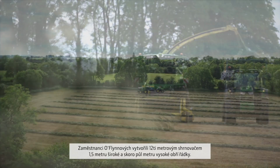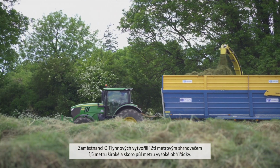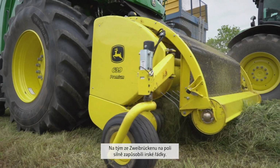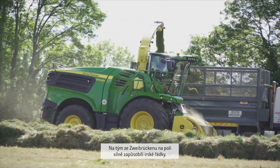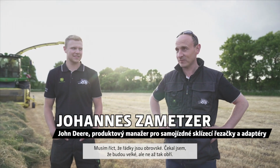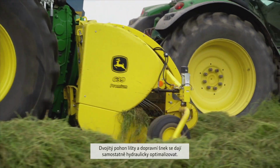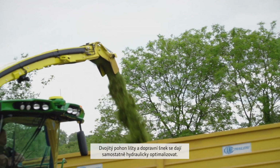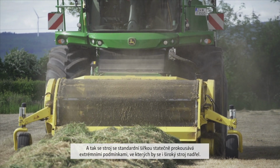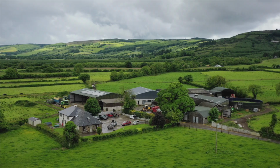O'Flynn's staff rake up 1.5 metre wide and almost half a metre high monster swaths with a 12-metre rake. The yield is around 30 tonnes per hectare. In the field, the team from Zweibrücken is heavily impressed by the Irish swaths. Honestly, I think the windrows are huge. I expected big windrows, but not that huge. The dual-header drive and the pickup auger can be hydraulically optimized separately, and so the standard body machine bravely bites its way through the extreme conditions in which even a wide-body machine would have to work hard.